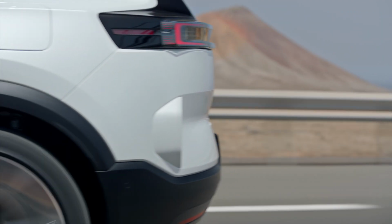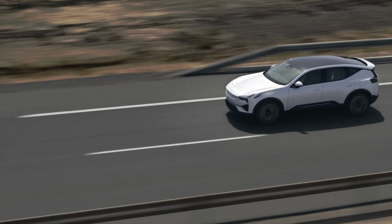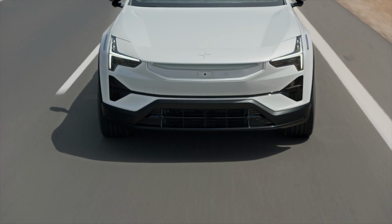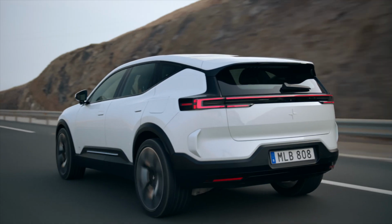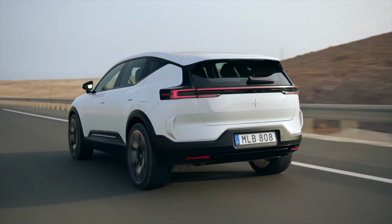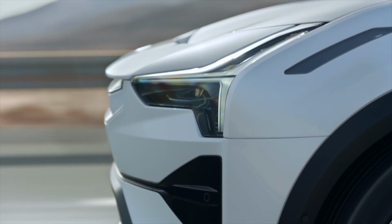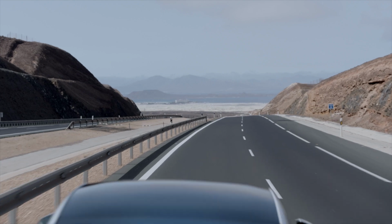The onboard charger will juice the car up to 11 kilowatts. Find yourself a suitable beefy rapid charger and you can fill that up to 250 kilowatts. You'll need something heavy duty to avoid being stuck charging for hours. The battery of the Polestar 3 is a whopping 111 kilowatt-hours, which is how the 2.3-ton car manages a 379-mile range. That's extraordinary.